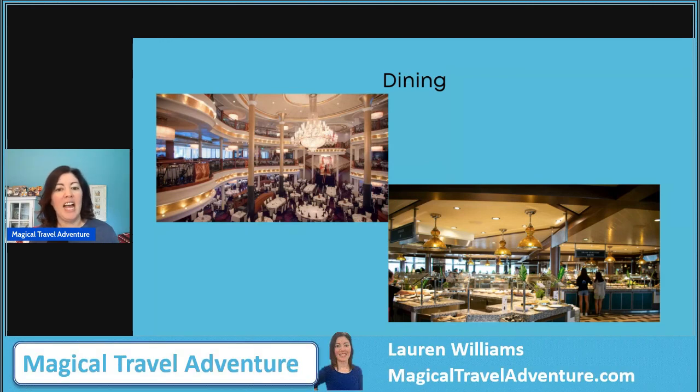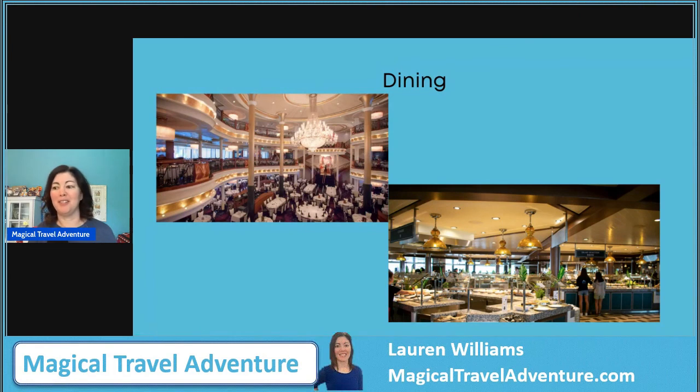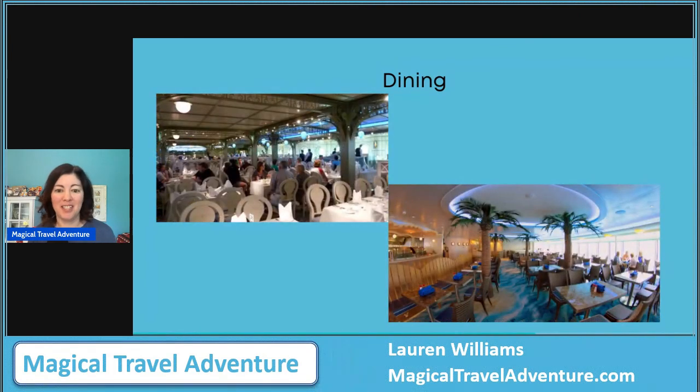Now, the other option that they have is the buffet, and the buffet is typically open for breakfast, lunch, and dinner. It does close in between each of those times, so it's not open all the time. But I think it opened at 6 a.m. every morning for breakfast and closed at 8 p.m. every night for dinner. Sometimes it went to 9 p.m. for dinner because of time changes that we were on. So it will show you in the app when it's available. And I really like the buffets. It's just easier sometimes, especially with a child. It makes life easier.